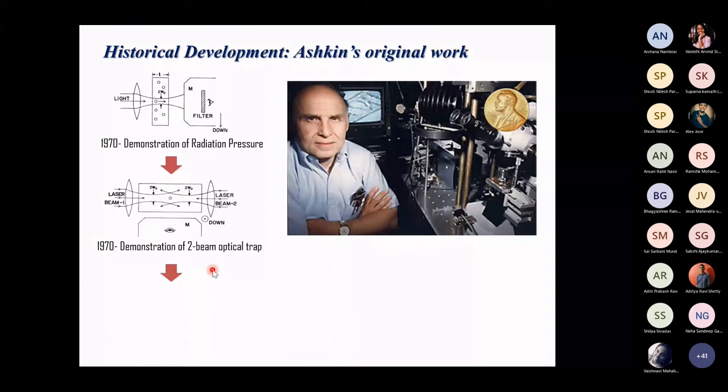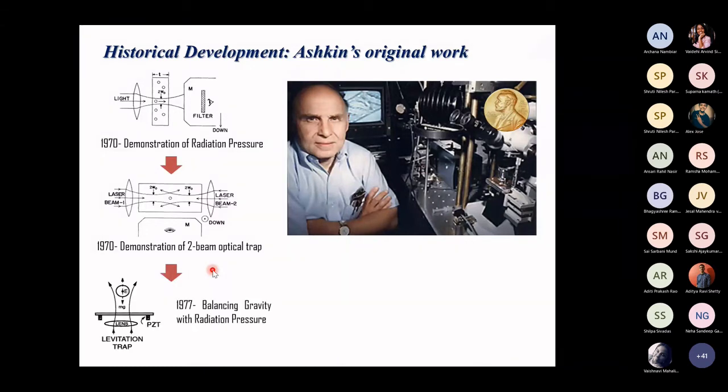Now, in 1977, he was brooding over how to do this with a single beam. He conceived the idea of a gravitational levitation trap. He put the lens down and the particle up, and the particle has mass m, so force mg acts downwards, and the scattering force pushes the particle up. If you can balance mg with the scattering force, that is balancing gravity with radiation pressure, which is what he wrote in this paper, and that is the first levitation trap he demonstrated with a single optical beam.